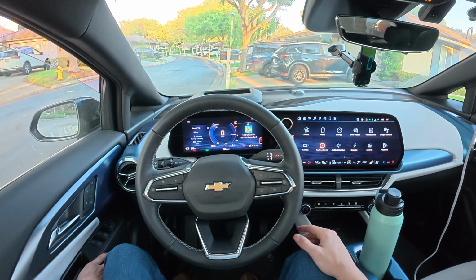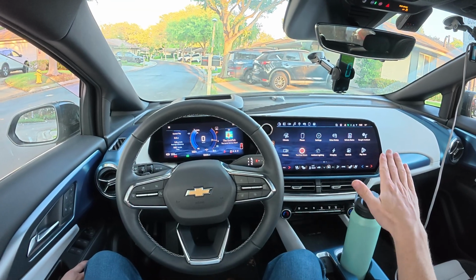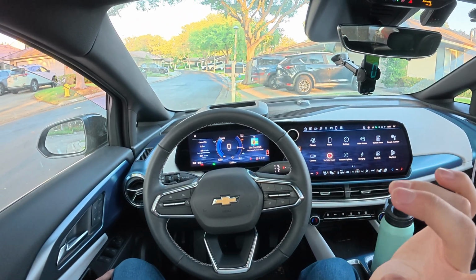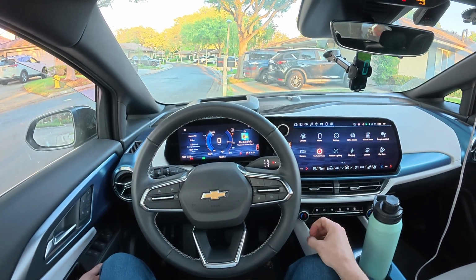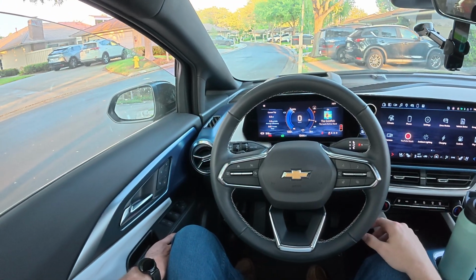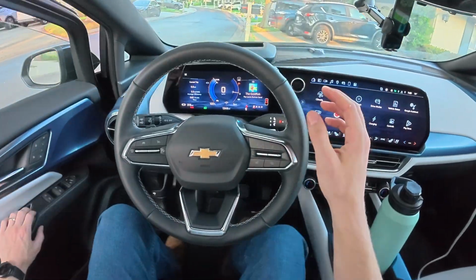Hey everybody, it's Charlie from Daily Motor, and today we've got the real-world highway fuel economy test on the 2025 Chevrolet Equinox EV. In this test, I'm going to head out on the highway and do 50 miles out and 50 miles back, averaging 70 miles per hour, to get a realistic range and efficiency number for this compact electric crossover. Now before we get started, let's hop out and take a look at it.